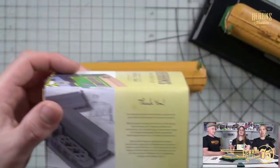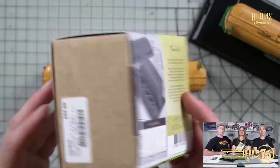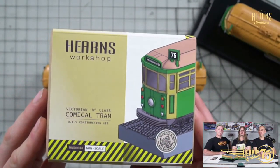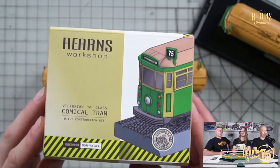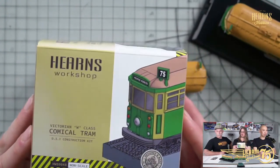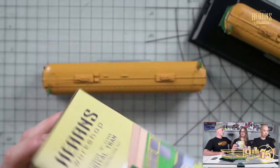But yeah, it can be done. And there's our little box. The kit itself. That's it. Hearns Workshop Comical Tram W Class. So a cute little proportioned W Class, iconic Melbourne tram. Really cool. So yeah, there's a lot of options for Melbourne trams.